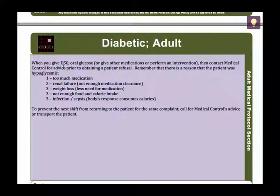when you give D50 or oral glucose or some other medication or perform an intervention to bring up a low blood sugar, then the requirement is to call medical control for advice prior to obtaining a patient refusal. And again, anytime you perform any intervention with giving a medication or other skill level, it's a good idea to call medical control prior to allowing them to sign a patient refusal in general. But with trying to raise up somebody's blood sugar, it's even more important.